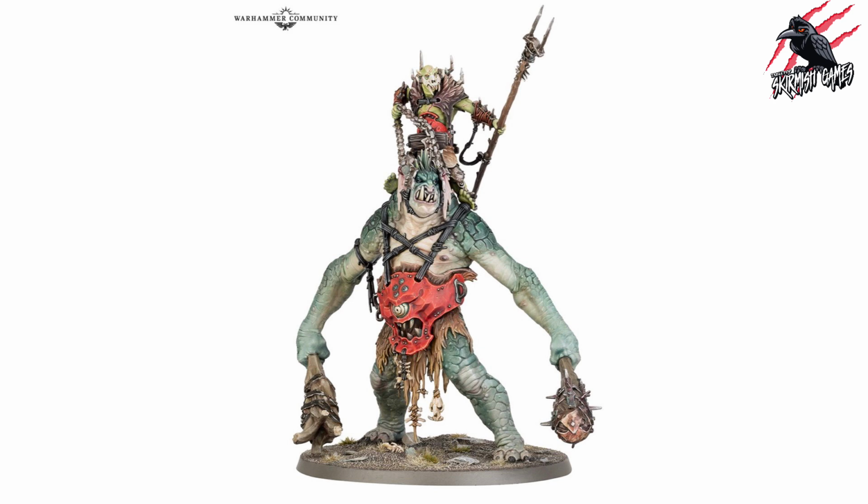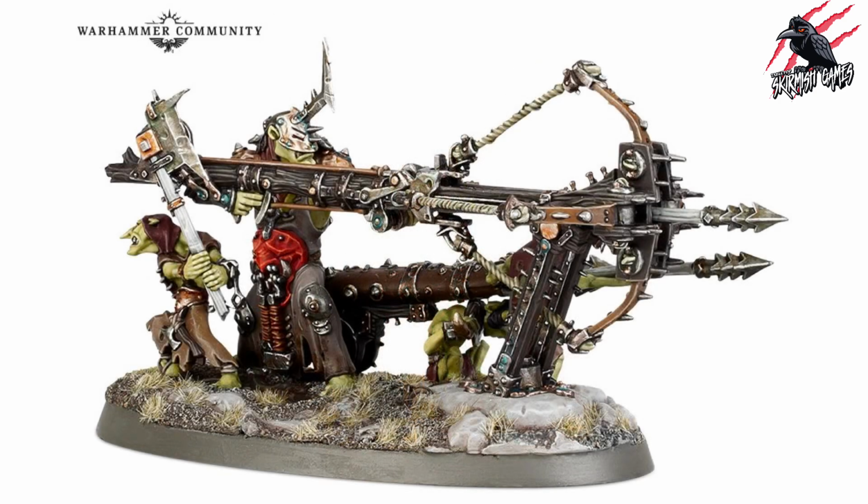The Vulture, I'm really looking forward to, but that one's not included in this week's preview, but hopefully it will come out soon. But this is a great one, really nice model. If you want to add some range to your Kruleboyz or War Clan army, then this option could be for you. This is the Beast Skewer Killbow, and this is called a vicious war machine capable of threatening even the largest foes with its razor-sharp bolts.